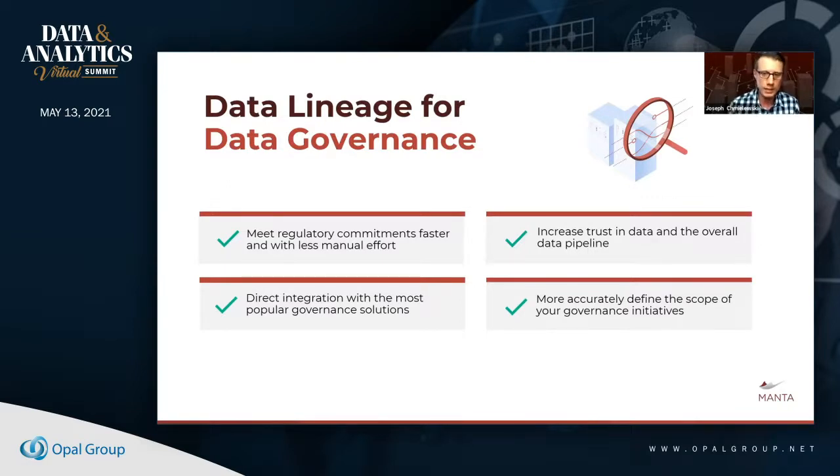Having an accurate, detailed account for the data lineage will help to answer all of these questions, while checking off the boxes we see here for meeting regulatory compliances and commitments faster, increasing the trust in your data and its uses, helping to define the scope for your governance plans while integrating with your governance tools. At the end of the day, the problems that stem from not having proper governance in place are much more daunting than the struggles to implement one.